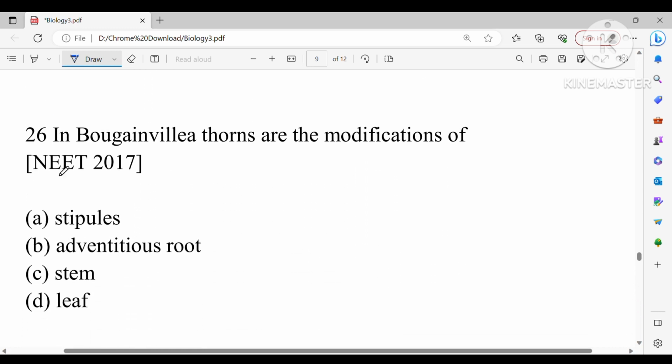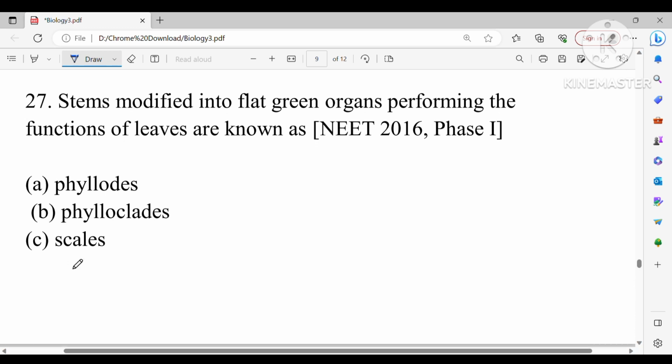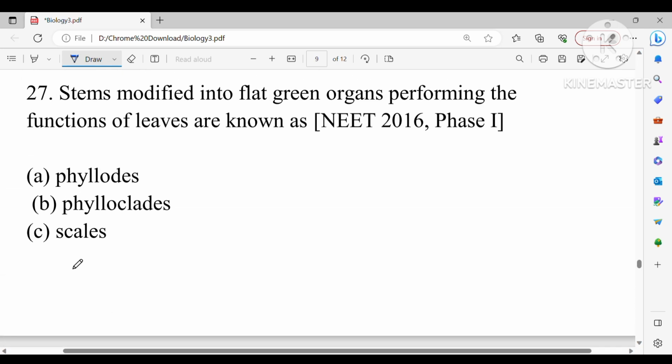Question number 26. In Bougainvillea, thorns are modified: stipules, adventitious root, stem, and leaf. And the correct option is option C, stem. Question number 27. The stem modified into flat green organ performing the function of leaf is known as: phylloclade, option C, scales, and option D, cladodes. And the correct option is option D, phylloclade.